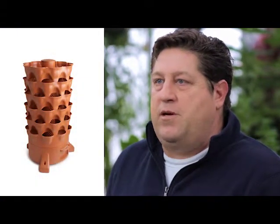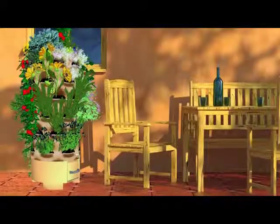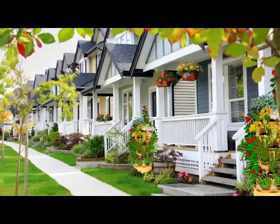What is the Garden Tower? The Garden Tower is a vertical growing system that allows people to grow their own healthy food. And the nice thing about it is it's very portable. You can put it in a very small area, like on a deck in an apartment building or a flat roof, or down on a walkway or lawn.